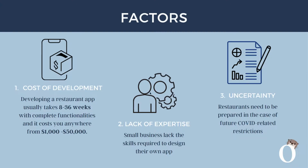Lastly, 75% of epidemiology experts believe that COVID-19 is here to stay, and therefore contactless ordering is no longer a competitive advantage but now a business need. This is all to ensure that a business can now survive in a post-pandemic world. Therefore, we present to you our solution.